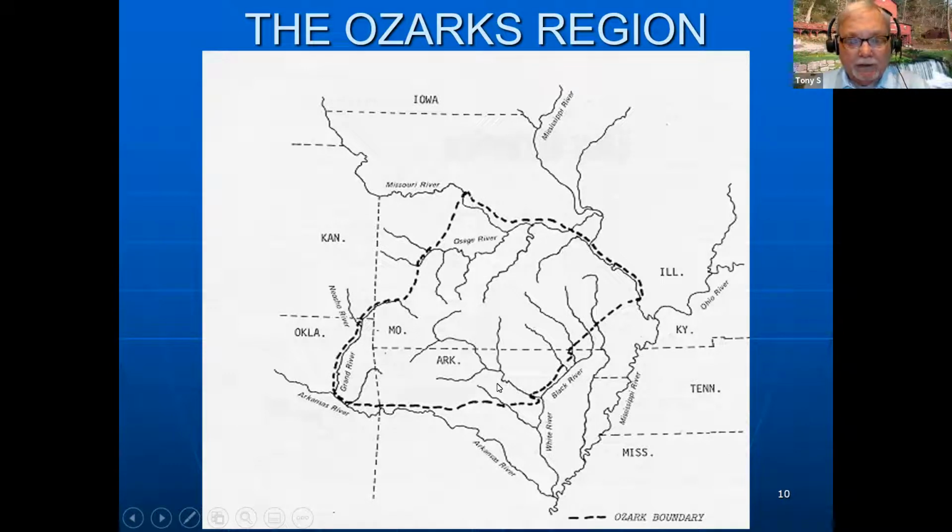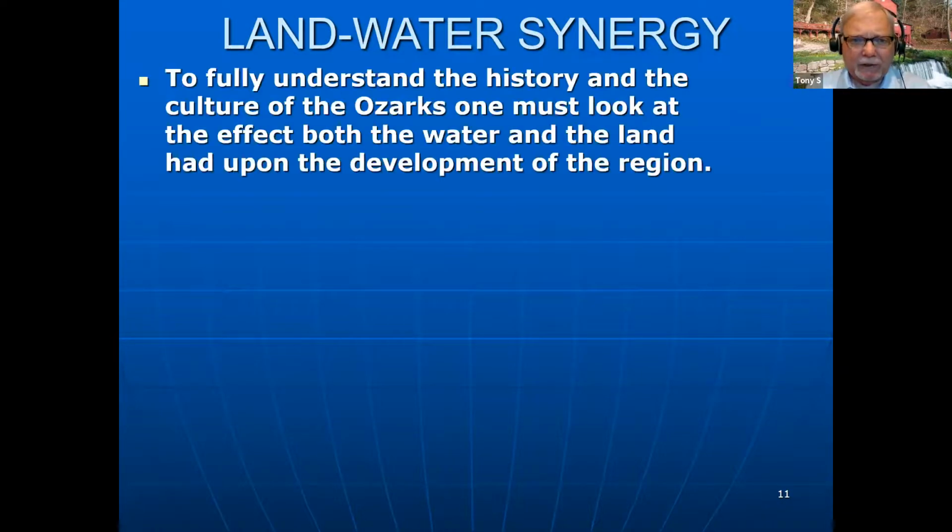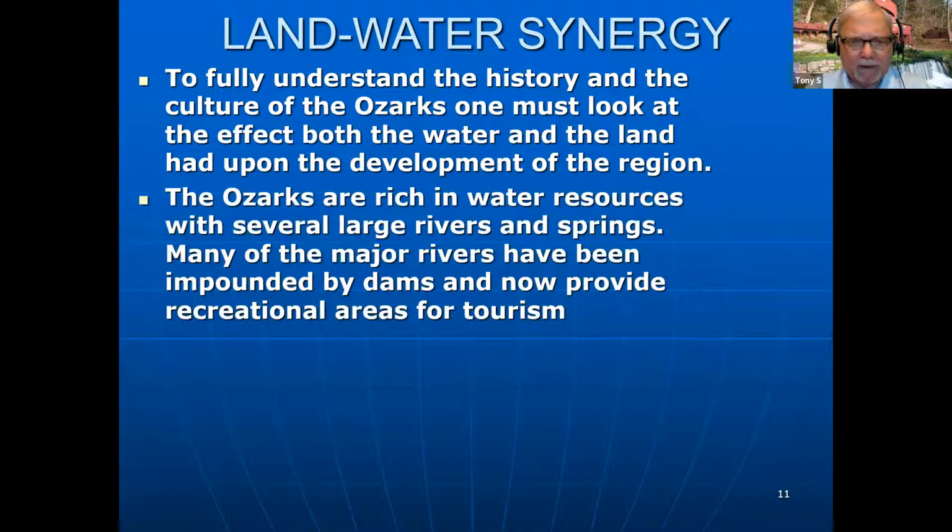Now, you'll notice that the Ozarks has a lot of rivers. And that's what we're going to talk about now for the next few minutes: the water. I cannot tell you how important the water and the land is in the Ozarks. There's a certain what I call a synergy to the two. And if you understand the history of the Ozarks and the culture of the Ozarks, you've got to look back and look at the water and the land because it had a profound effect upon the development of the region.